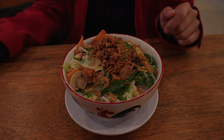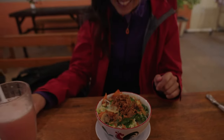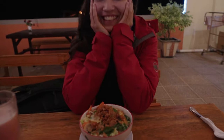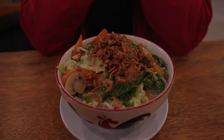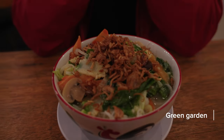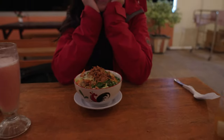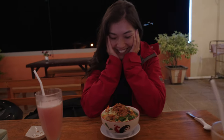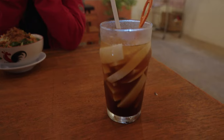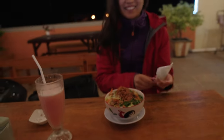So delicious. So today is the birthday of Lisa. And we have searched for a really nice restaurant here in Tomohon. It's called Green Garden. And you have a bihun kwah and a guava juice. And I have a young coconut juice with palm sugar.